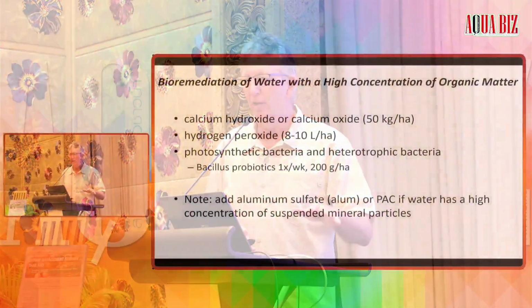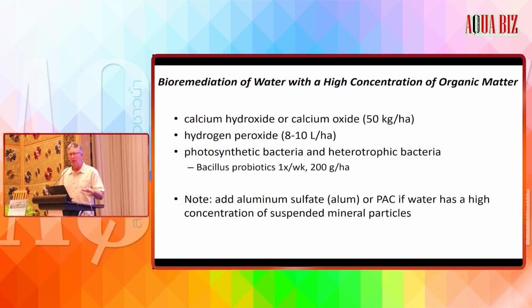I'm not talking about sterilization. I'm not talking about chlorination here, but I'm talking about really reducing organic matter. And just as a side note, I think there's way too much sterilization of water here in Asia. If you're going to sterilize water, make sure you're adding life back to it before you put it to the shrimp. Sometimes if you've got a lot of suspended particles and the water looks very muddy, you can add alum, aluminum sulfate, to help precipitate that turbidity, that mineral turbidity.